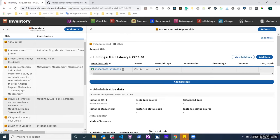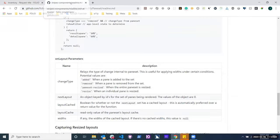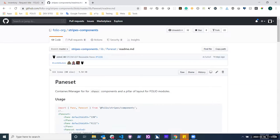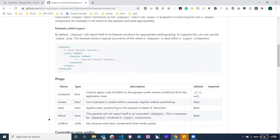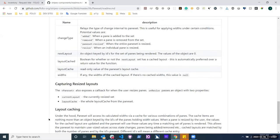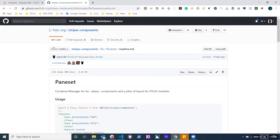And developers and everybody can check out the documentation within Stripe's components for the pane set component. It describes all the new features that have been added, and gives you some example code for how to set these up in your application.